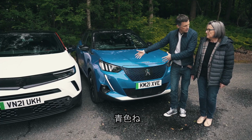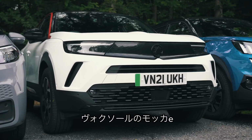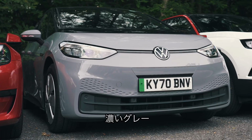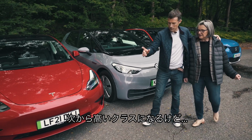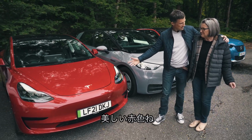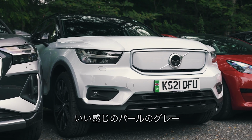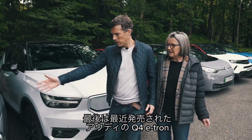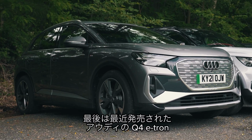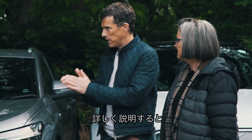So we have this one here, the blue one, which is a Peugeot E 2008. Then we have the white one, it's a Vauxhall Mokka E, and then we have the dark grey one, Volkswagen ID.3. Then we're moving now onto the more expensive cars, which are the beautiful red one, a Tesla Model 3. And then we have this rather nice pearlised grey one, it's an electric Volvo XC40. Finally, we come to this brand new release just last week, the Audi Q4 e-tron. Very impressive, yes.